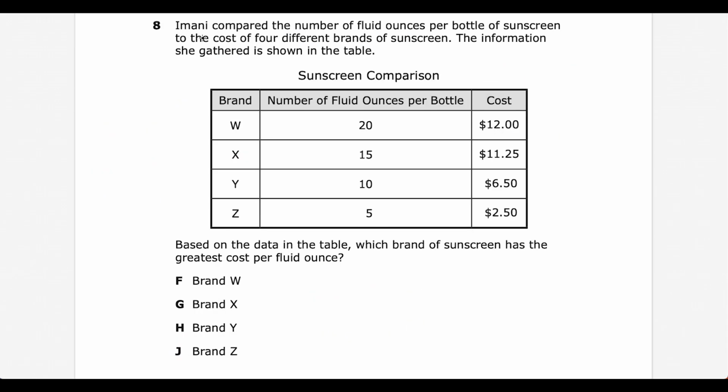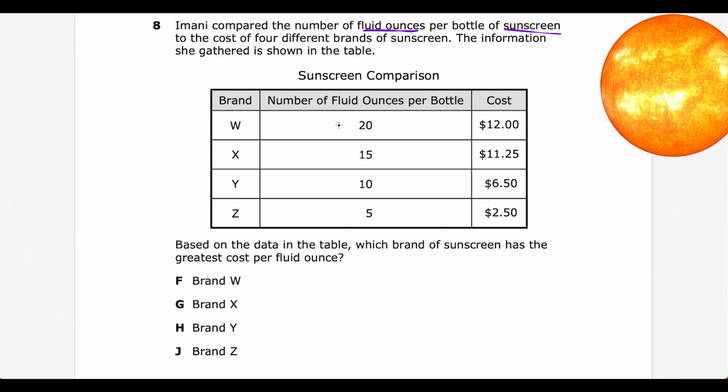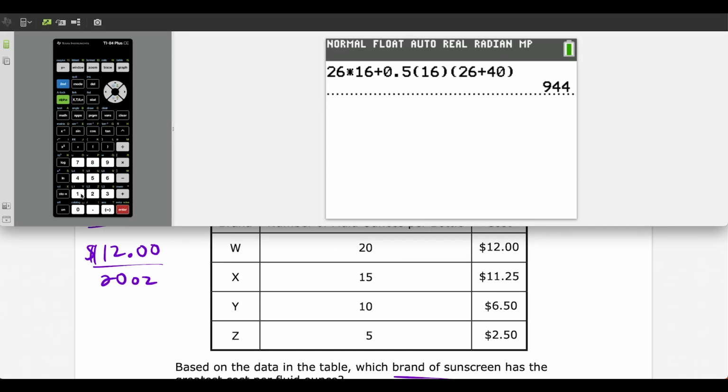So question 8, we have Imani is comparing the number of fluid ounces per bottle of sunscreen to the cost of the 4 different brands, and the information is gathered in this table. Based on the data, which brand of sunscreen has the greatest cost per fluid ounce? So for something like this, what you should find is the unit rate. So what we could do here is we could take something like brand W, and it's going to be $12 for 20 ounces. So what we could do here is do 12 divided by 20 and see how much the sunscreen costs per ounce, and do that for all the brands. So we'll just do all the division here.